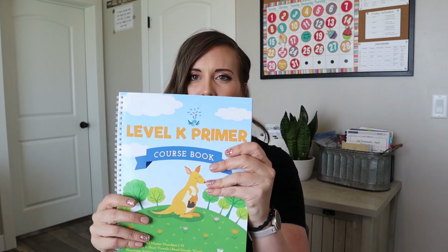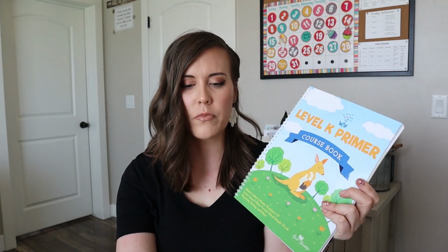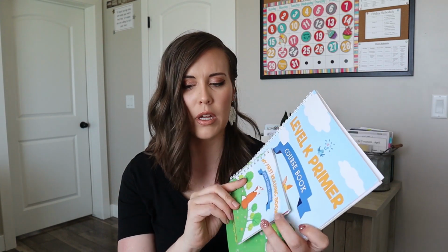So I'm just going to buy it half off, and we'll just use the old curriculum, and it will be fine. So I got the level K primer one right here, and it comes with this cute little book. So we'll work on that. Usually, we'll try to go through that every single day.